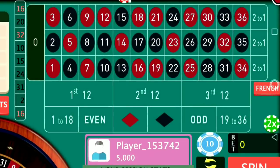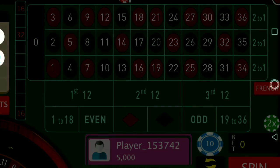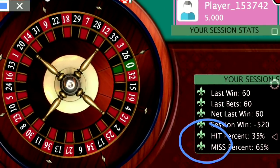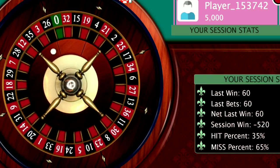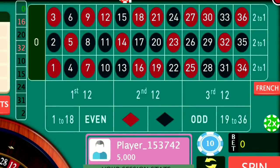Hello friends, today we will discuss a very simple but effective trick to make profit over the roulette table. In this trick I will use only $10 bets. My base bet will be $10 and I have used $5,000 as my bankroll, and I will try to make some profit with this trick. Within 15 minutes of play I will try to make the maximum profit possible.